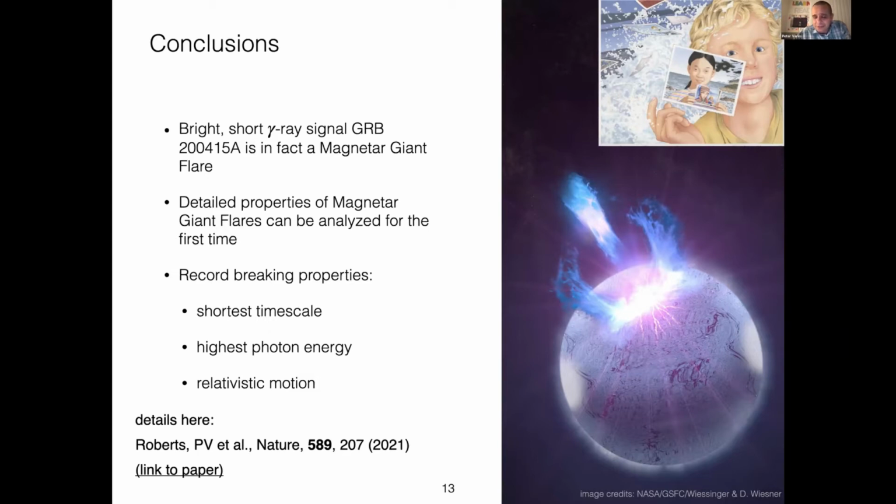I hope I convinced you that 200415A was in fact a magnetar giant flare, and it had record-breaking properties like the short time scale, the 77 microseconds, the highest photon energy, and the first definite proof of relativistic motion. And as I said, the details are in this paper, and I put a link to it as well. Thank you for your attention.